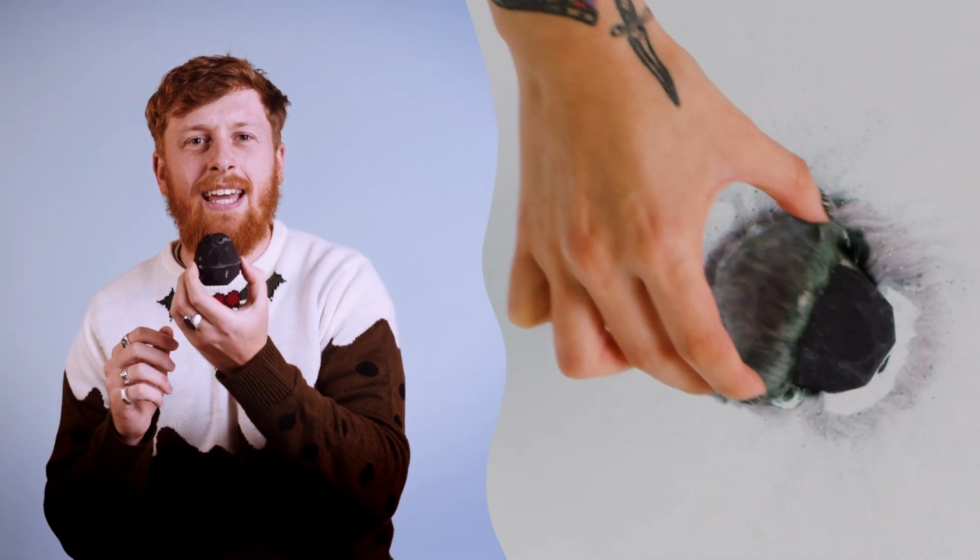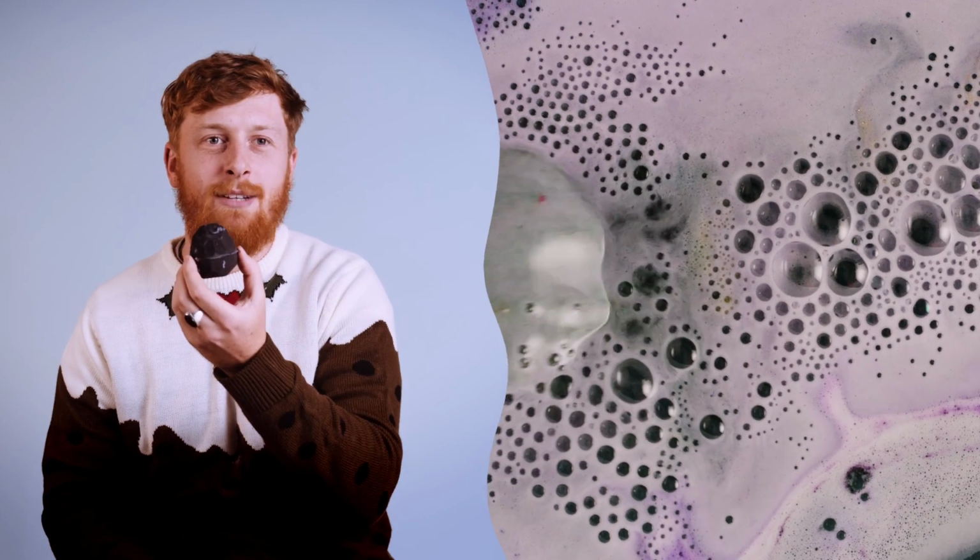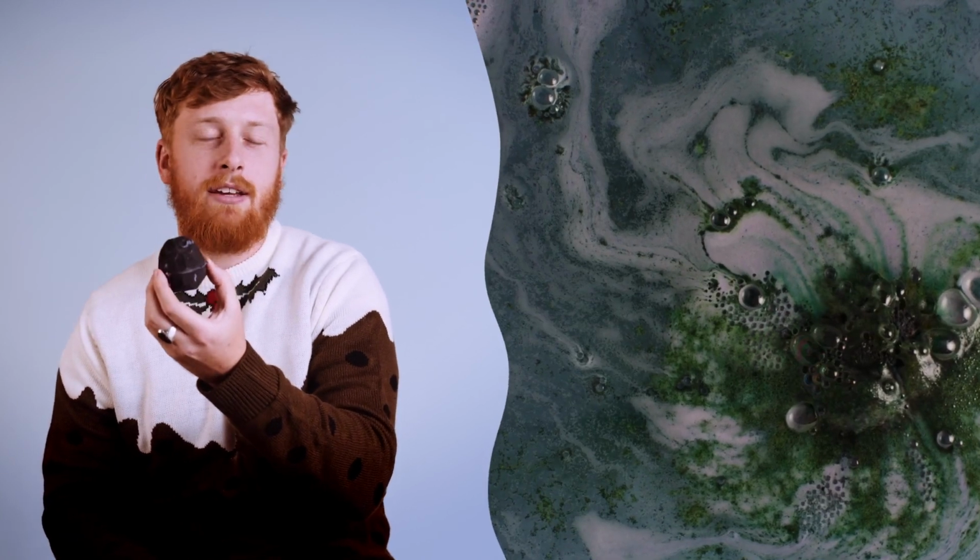Oh, it just smells like hot toddy. Perfect gift for when someone's been a bit of a d***, but you still love them. You want to get them a present, and you kind of want to follow that tradition of getting someone a lump of coal, but you also want them to smell nice. And the reason why it smells so good is because of the cinnamon leaf oil.